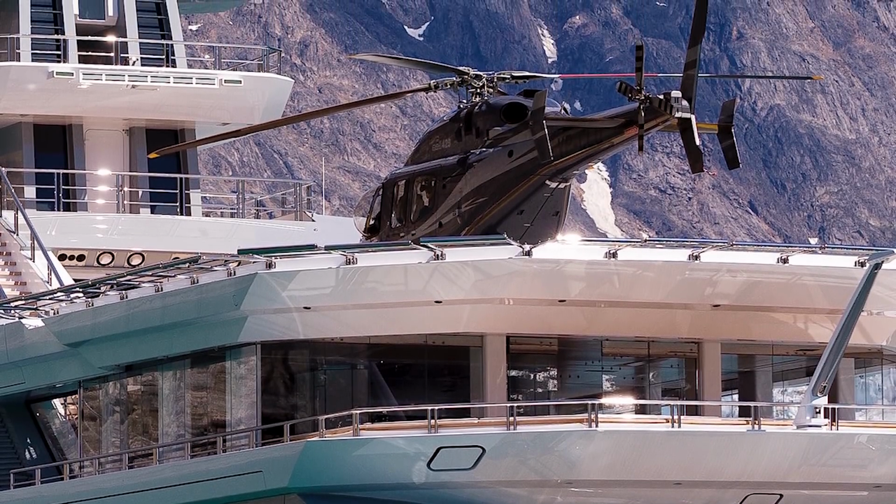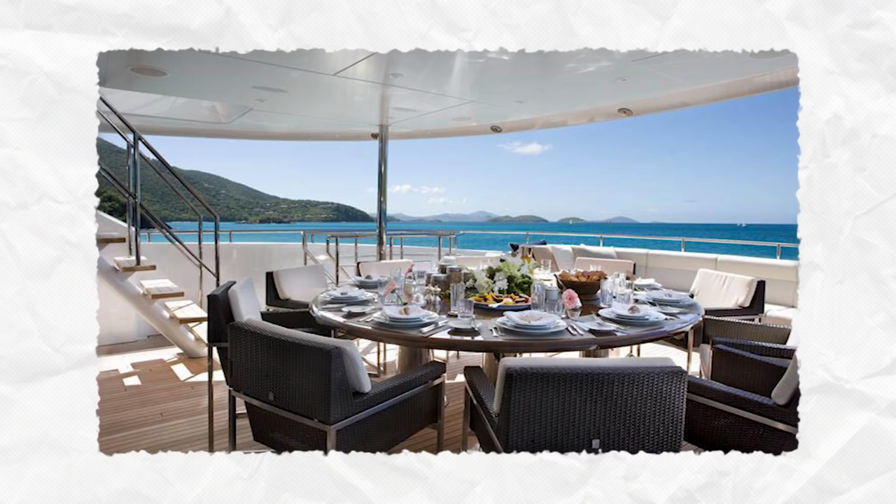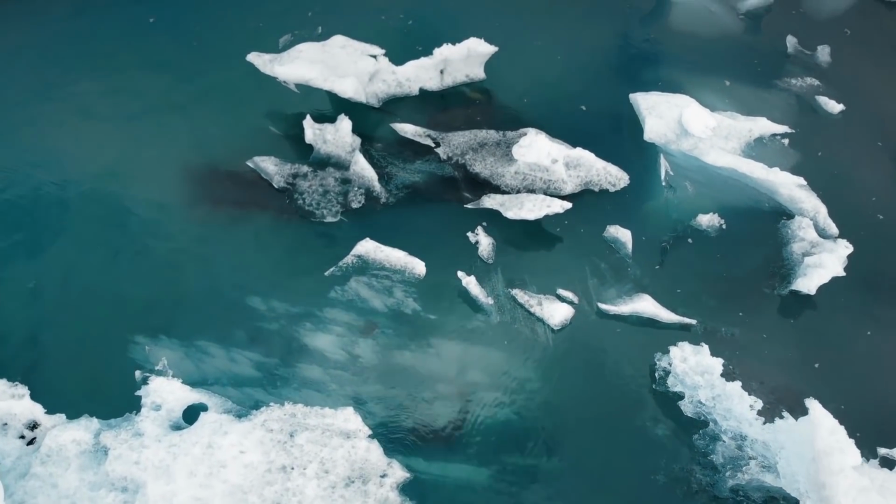On the main deck, you'll also find a jacuzzi, several sunbathing and relaxing areas, and an al-fresco dining area with a personal chef on deck who can serve you in the sunshine wherever you are. If your adventuring takes you to a place where it's a bit nippy, there are plenty of places below deck to warm yourself up and relax.